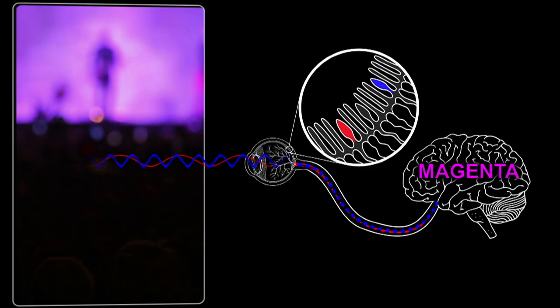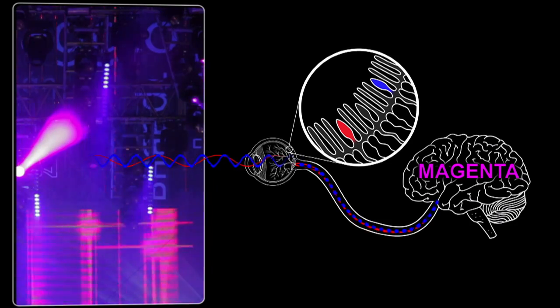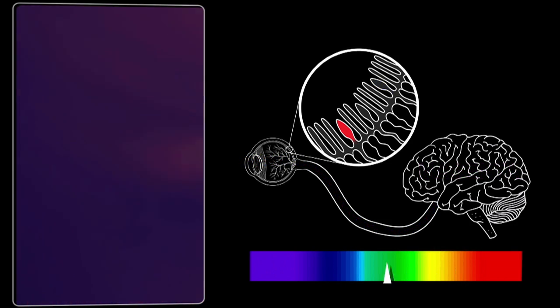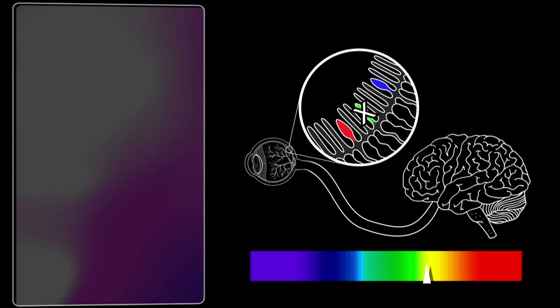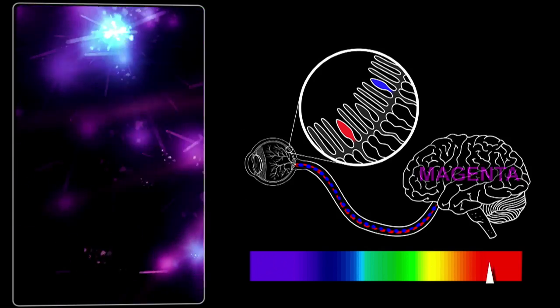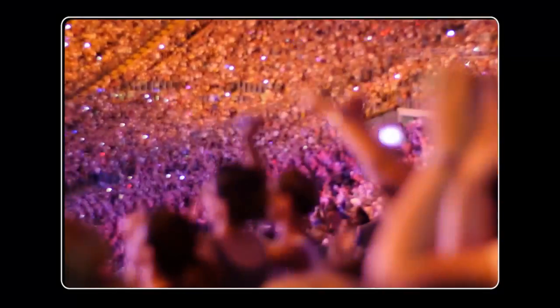How do we see magenta? It is not on the visible light spectrum, but we do see it. Magenta comes from red and blue light. So the red cones are stimulated and the blue cones are stimulated, but the green cones are not. So what is between red and blue on the visible light spectrum? It is green, but your green cones are not firing. Your brain invents a color, magenta, which is really the absence of green. Therefore, our brain is easily tricked when it comes to color.